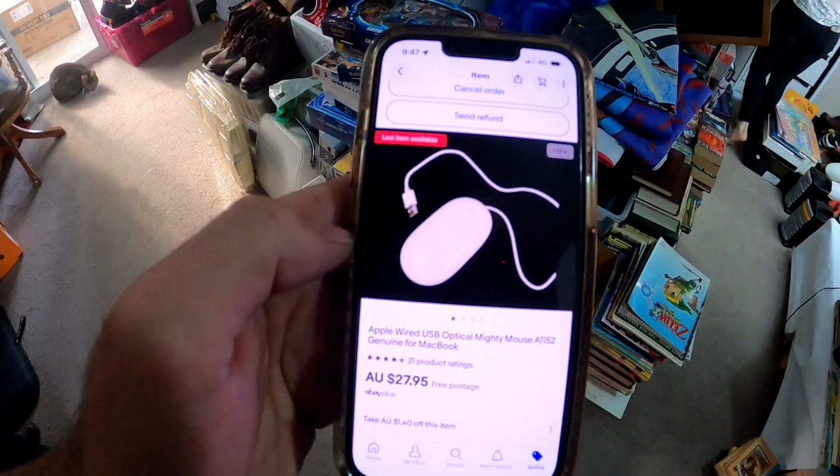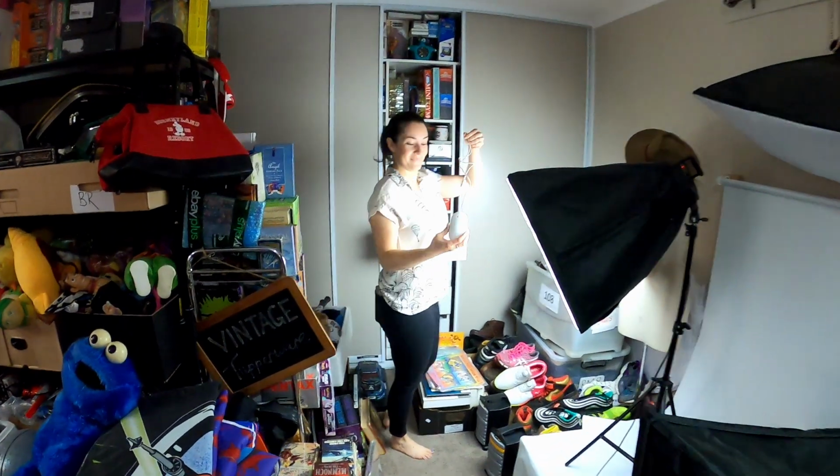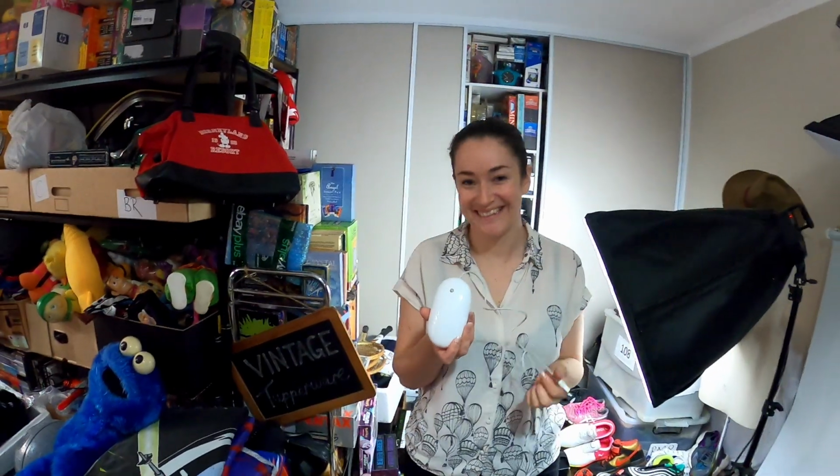Not yet. This is another one of those Apple wired USB optical Mighty Mouse. We actually got 3 of these in a bulk lot about a month ago now. We sold the first one very quickly, so we upped the price a little bit and got $27.95 out of this one, and we got one left.